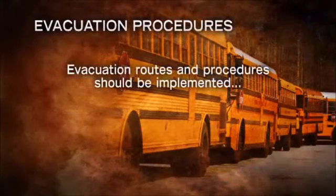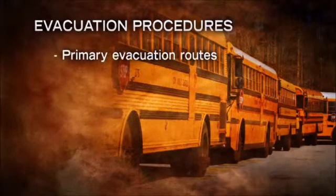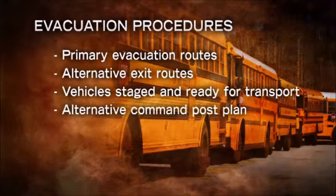Finally, evacuation routes and procedures should be implemented if the incident commander has made the decision to evacuate. These procedures will include primary evacuation routes as well as alternative exit routes. Vehicles used in the evacuation should be staged and ready to go. Plans for an alternative command post location should be addressed.